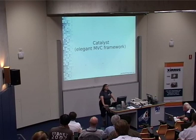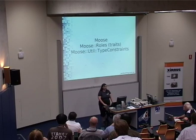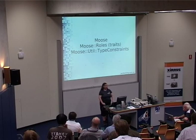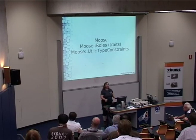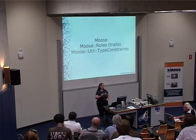Catalyst is Perl's salute to Ruby on Rails. It's fast, flexible, and elegant. And it's probably about equally as difficult to learn. And Moose is a post-modern object system. OO under Moose is gorgeous. If you hated OO under Perl before, Moose makes it all better.